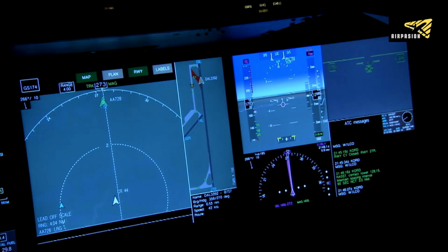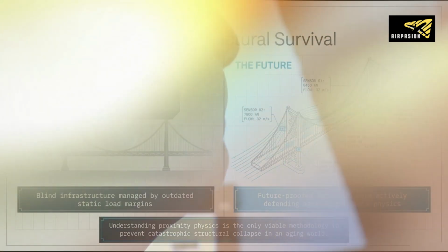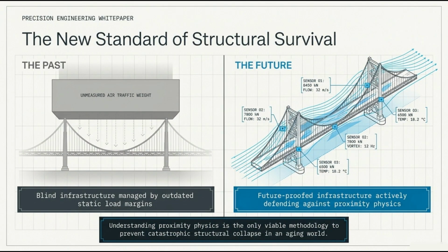As the logistics industry rapidly moves toward even heavier, next-generation autonomous cargo jets, how long until those downward pressure waves stop just rattling highway overpasses and start fracturing the underground foundations of the residential high-rises lining the flight paths? Something to think about.